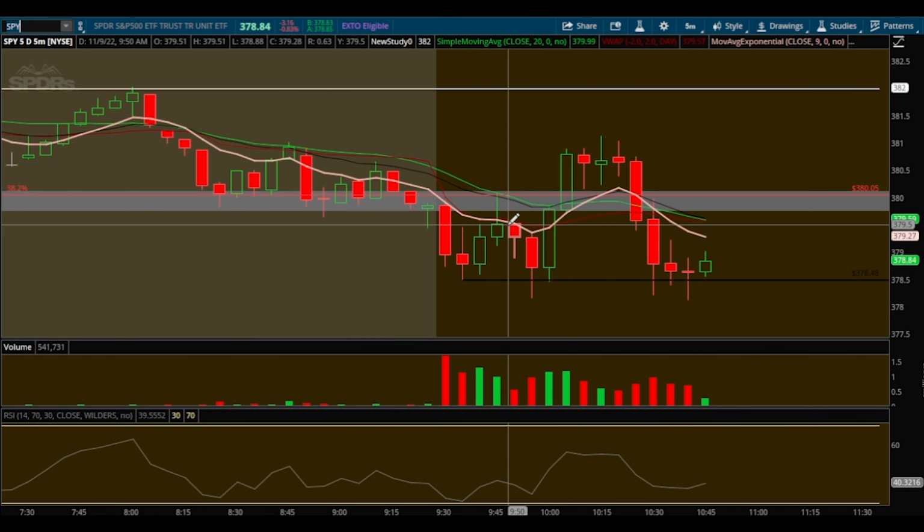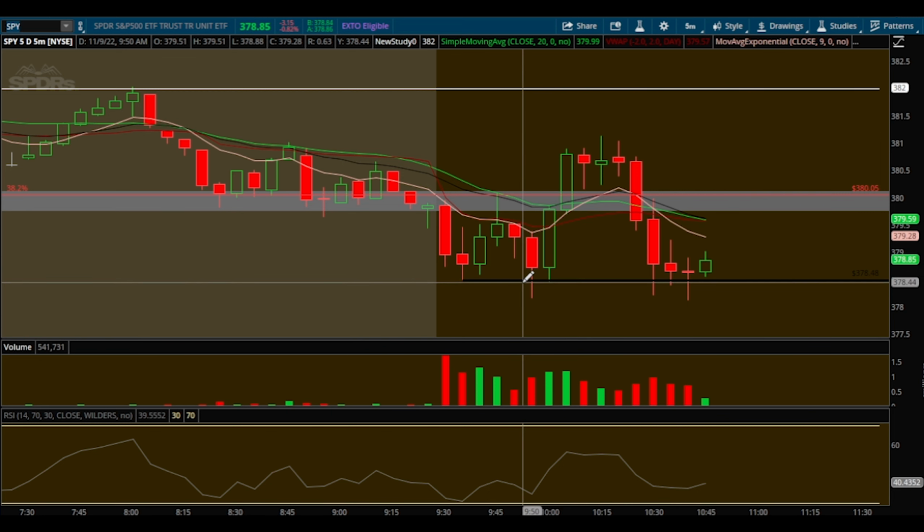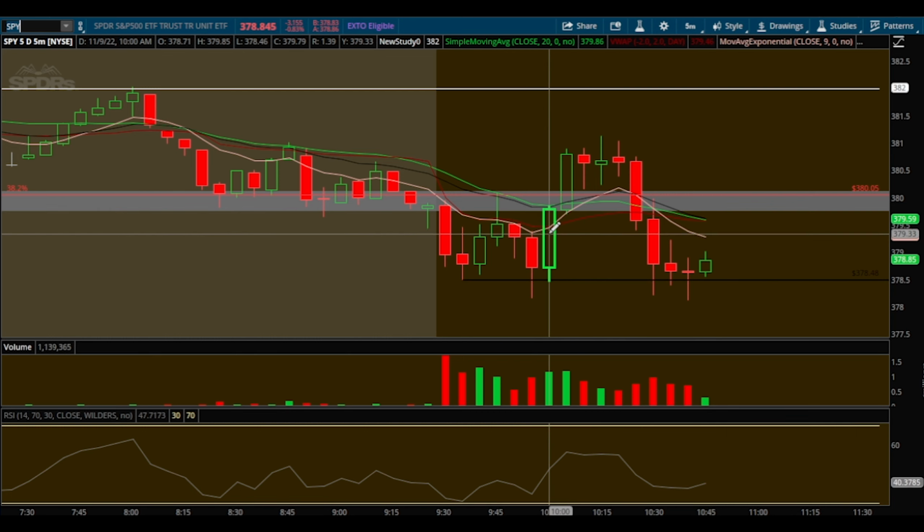Had a nice move down. We trimmed around that 50% level. Then my next trim was down here around 378.4, the low of day. And then I got stopped in profit on my remaining runners, which I only had 5 put options running. Got stopped in profit. Beautiful trade. Called this out live inside Team Bull. The team ate. Very happy with the overall day.